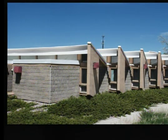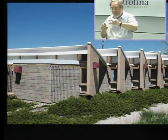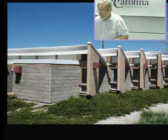Now those are called clerestories. When you get the glass going over the roof, the name changes from window to clerestory. When you have a window that's above the roof, either the whole roof or part of the roof, then it's called a clerestory.